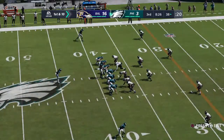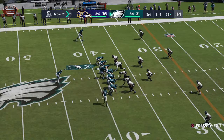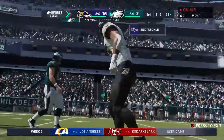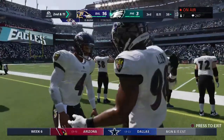Still in search of their first touchdown of the game, but they're on the move. 1st and 10. Back to the running game. It's Freeman. And this play will be blown up. He'll lose yardage back at the 38. He'll lose a yard there, and it's 2nd and 11.